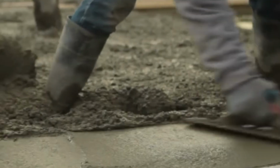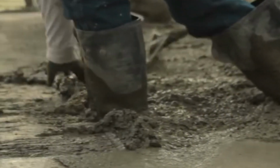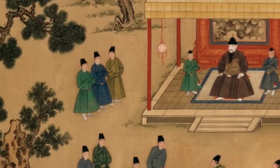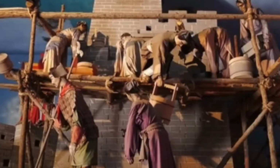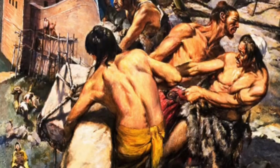Introduced during the Ming era, it proved to be as strong and waterproof as cement, and sealed the bricks so tightly that weeds were unable to grow between them. Much of the Ming era sections are still standing strong to this day, even surviving drastic weather events and earthquakes, but building the longest man-made structure was no easy task.